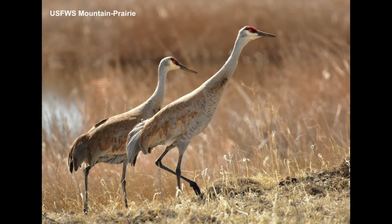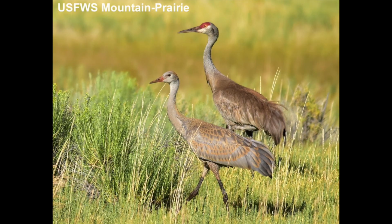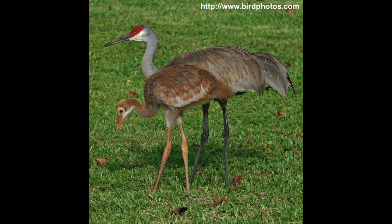Sandhill cranes are large, elegant birds named for the Sandhills region of Nebraska. Adult sandhill cranes are gray overall with bright crimson foreheads and white cheeks. Immature birds have clay-colored feathers, and young fledglings are golden-colored with pinkish legs.